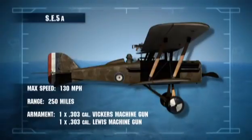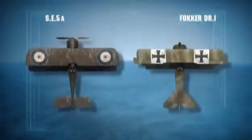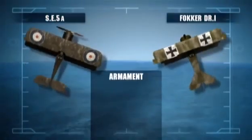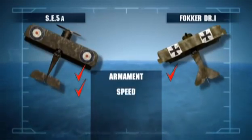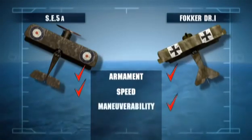And it was at that point that one of the epic dogfights of World War I began. Down we dived. The SE-5 is easy to fly and an extremely stable gun platform. Both planes are heavily armed with 2 machine guns. The SE-5, with a top speed of 130 miles per hour, is faster than the Fokker, but the Fokker is more maneuverable.